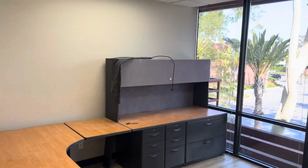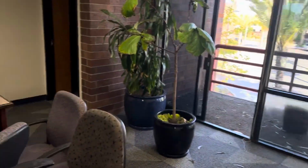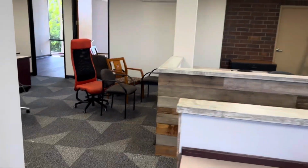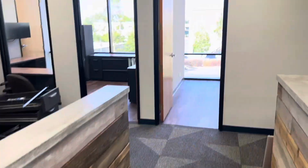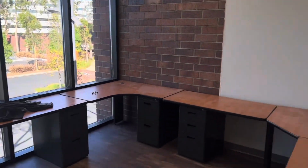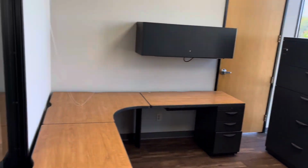But this is another office. And this is the end of the other side of the building. This is another office area, another balcony, and another office with a beautiful view. Another office with a beautiful view.